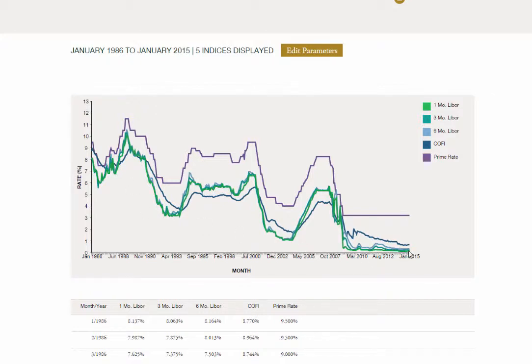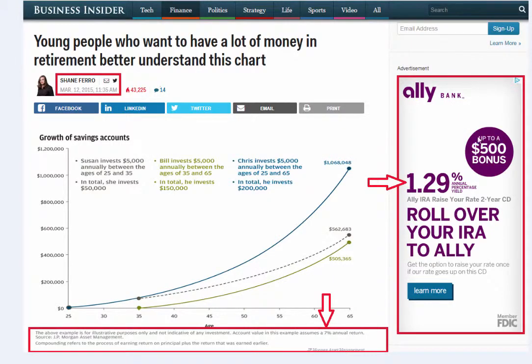What we have here is interest rates are at historical lows right now. They're nearly zero, at or below 1%. On the right side, we look at the Ally Bank, 1.29% annual return for a CD, but they lock up your money for 2 years. That means they take your $10,000, they give you $130 per year for 2 years. So that's how the banks work. That's why the banks are the largest income earners in the world.